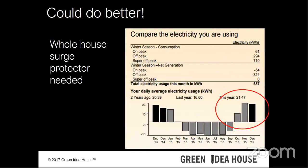But nonetheless, the surge that came through the house started fires on my street and other things, and it blew out half of those inverters. And so it was an expensive fix. The solution is simple, though. We're putting more and more complicated stuff into houses, and we need to have a whole house surge protector installed. And so we have installed one since. Next slide, please.